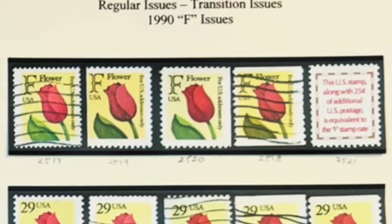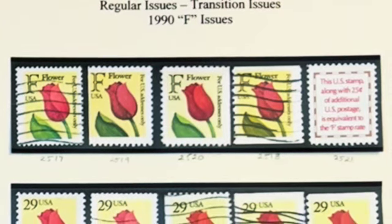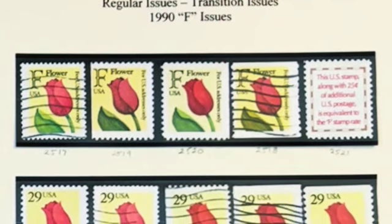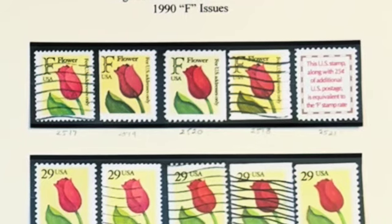postage, is equivalent to the F-rate stamp." So this stamp is worth 4 cents. Man, this is one of the ugliest stamps the U.S. has ever put out. This is also the first and only time that the transitional rate stamp was reissued with the correct denomination printed on it. I have those on the second strip of this page.